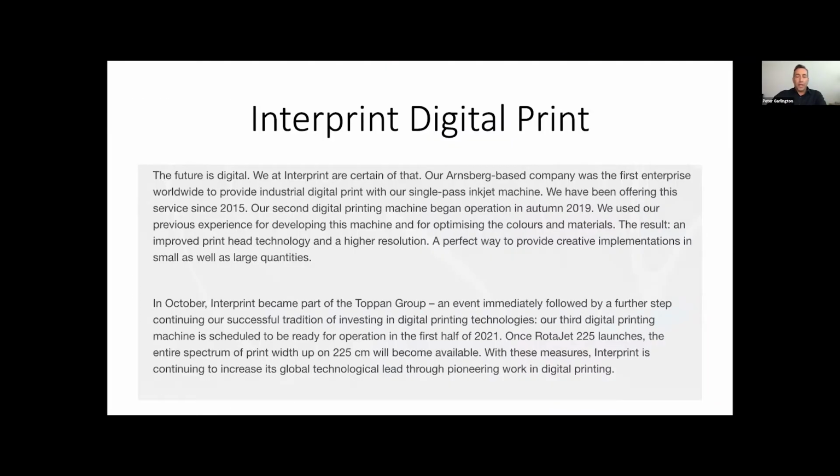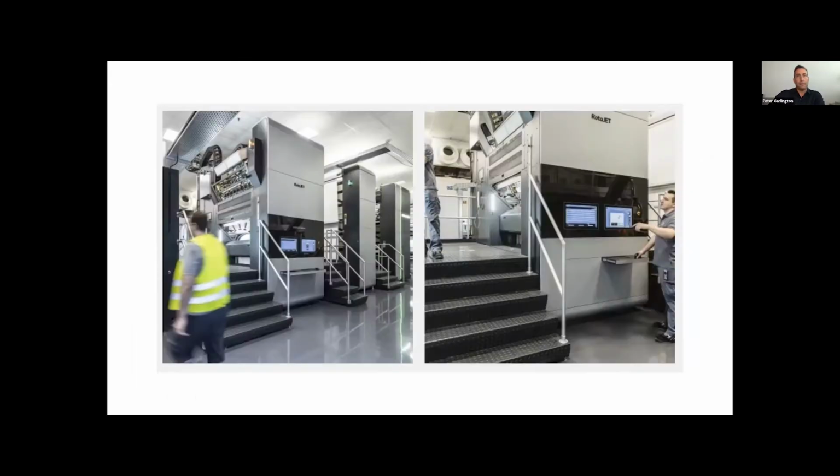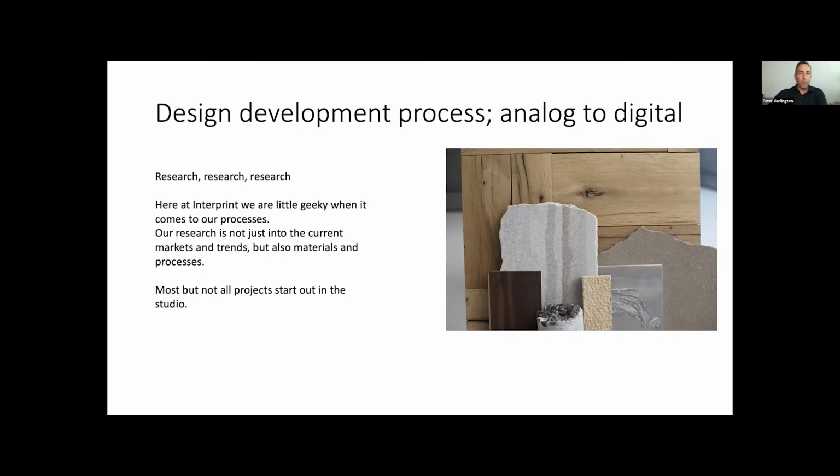After several startups and research dives into digital print machines, Interprint entered the industrial digital print game in 2015 with our first KBA RotoJet. We've added a second machine in 2019 with improved printhead technology. And now that that machine has been proved out, we are scheduled to have the third machine operational sometime in the first half of next year. Here's a quick shot of the second machine, the new RotoJet, in operation in Germany.